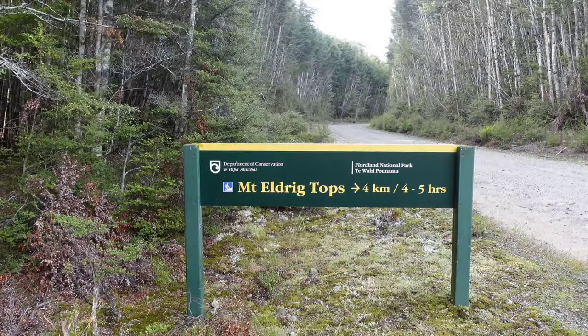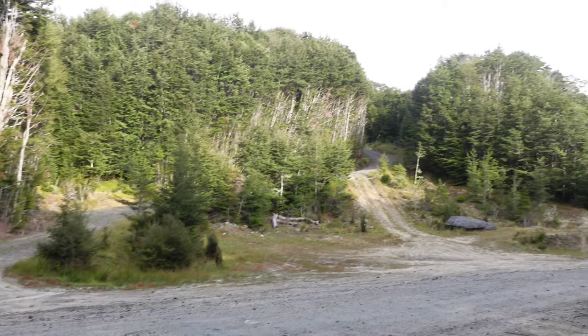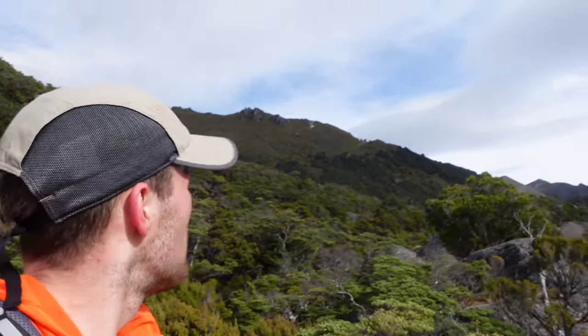Alrighty, out on the road now. Just got a short walk down to the start of the Eldrig Peak track. And from there it's pretty steep. Climbing up to Eldrig Peak. That's it up over there.